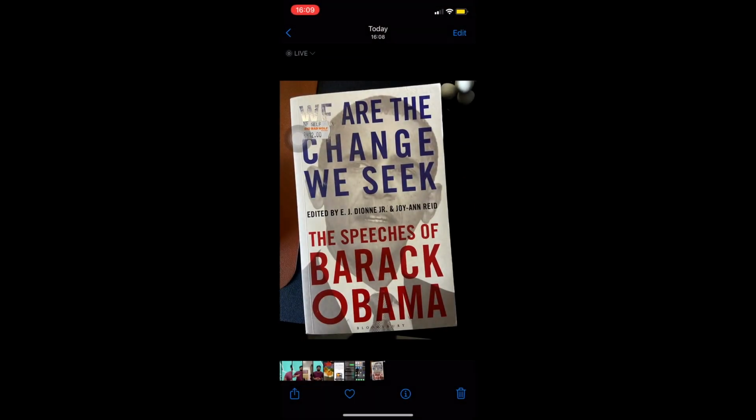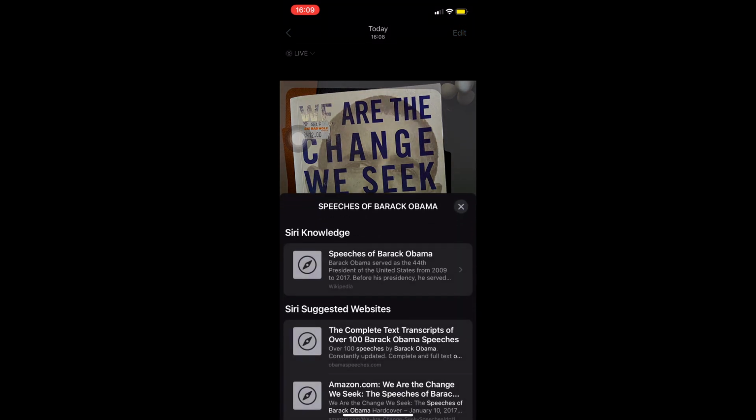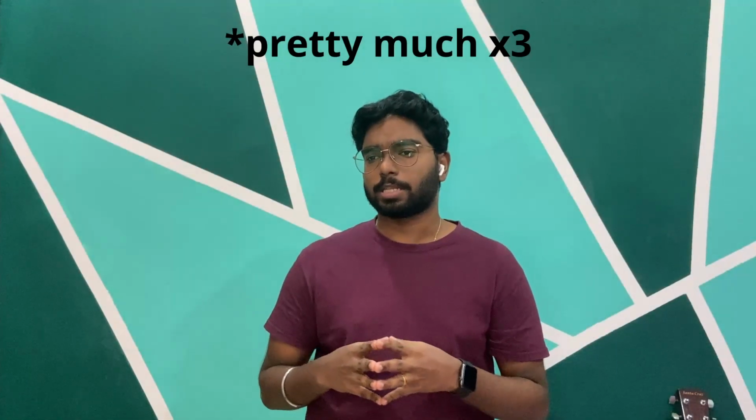Just like how Google Lens works, with Live Text in Photos, you can pretty much snap a picture of a plant or an animal and look up what species it is, or you can even translate text and everything. So I guess that's pretty much the end of this video, and thank you so much.